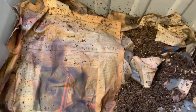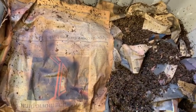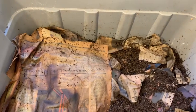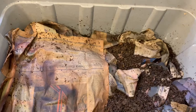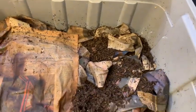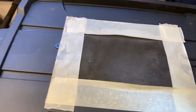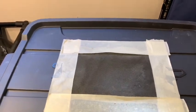So things are moving along. All the bins have cocoons. All the bins have babies. Everything looks good. And this bin has now started having the springtails. So as part of the experiment, I'm also keeping an eye out for the springtails and spider mites in a bin to see which bin has more of them. So right now, this bin is in the lead. We'll see what happens as the experiment progresses.